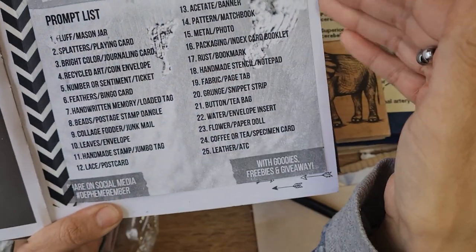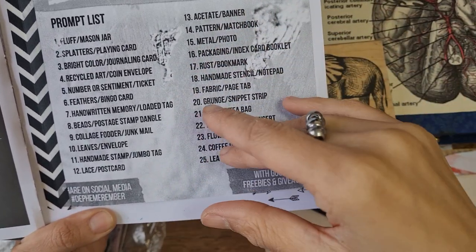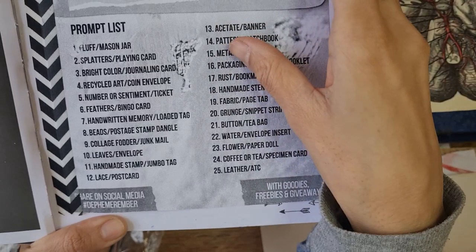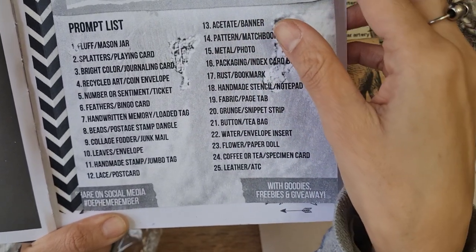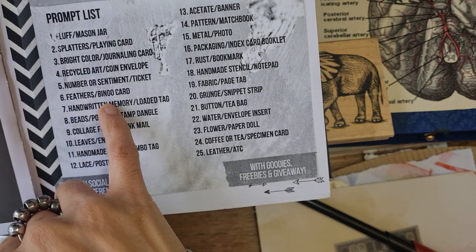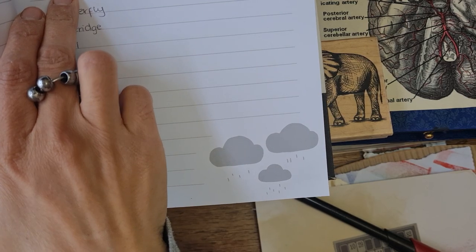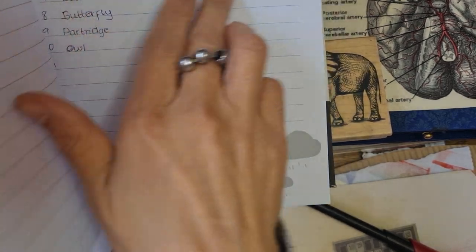So this is to get our creative juices flowing, and it is supported by a prompt list with freebies and pictures to go with. So if you've not got any, you can print them off. And today's prompt is feathers and bingo card. And number six is elephant. So we're going to be looking into that.